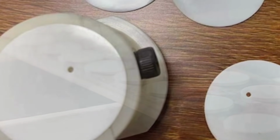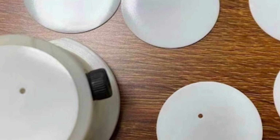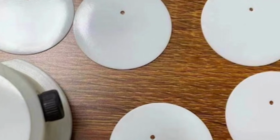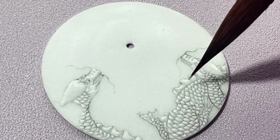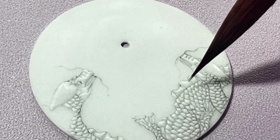In fact, I think it's less than 0.01% of watches ever made have porcelain dials. And there's a lot of very good reasons for that. And in this video, I'm going to run through exactly why watches with porcelain dials are so special and expensive and very rare.